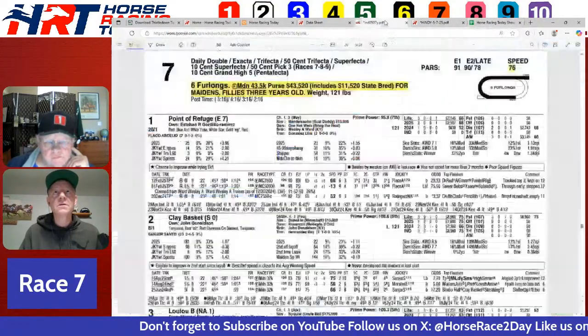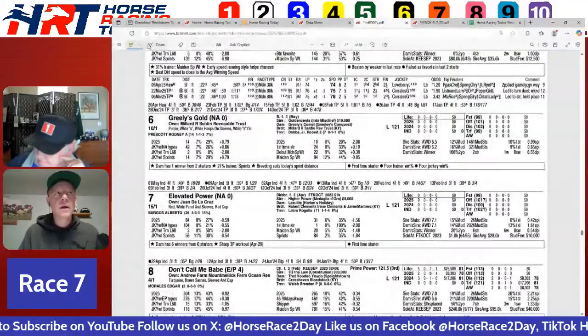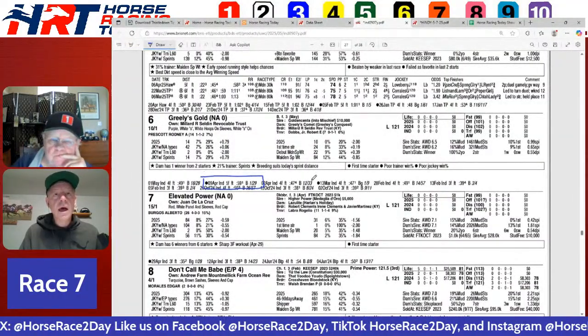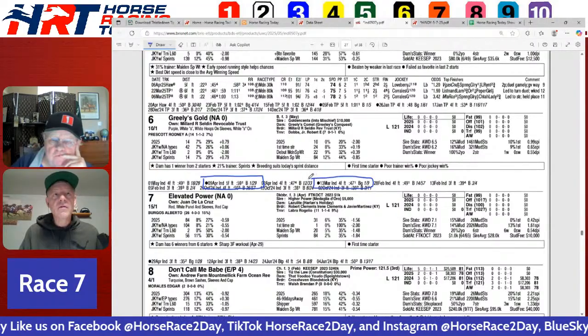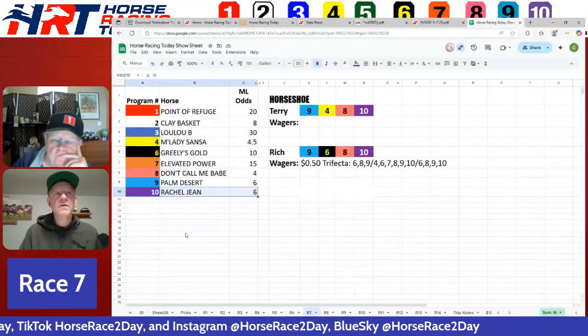And if you look at the workouts on that 6 horse, they are pretty splendid as well. I'm not quite sure why it's not showing up there, but you have a back bullet here and another back bullet here. Very fast workouts at Horseshoe Indianapolis. I'm hoping he goes off at 10-1.